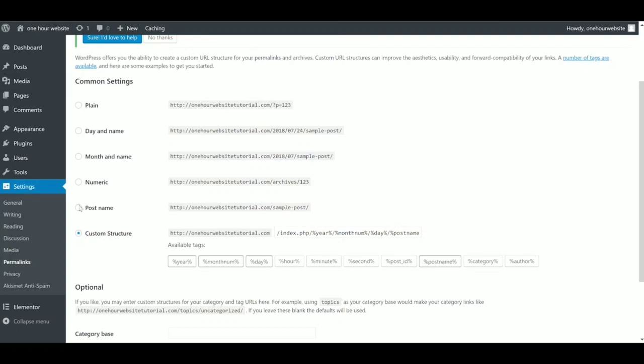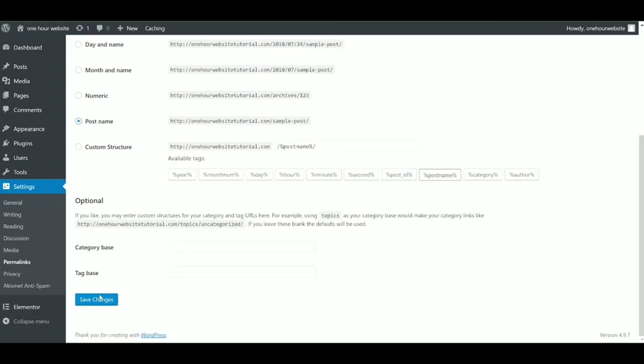What we want to change it to is simply post name. So from now on, it'll have our website.com/your post name instead of what we had before. Okay, so that's an easy but really crucial thing that you want to do for your website. Okay, so then just simply hit save changes.